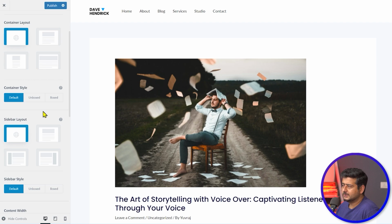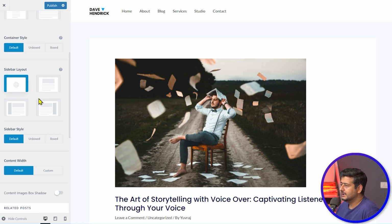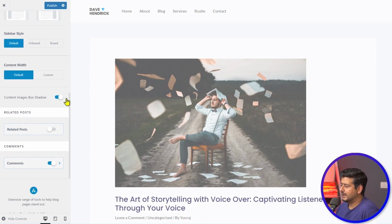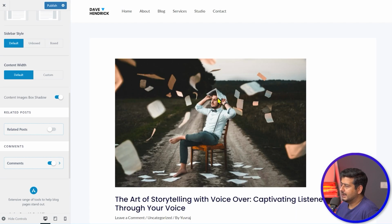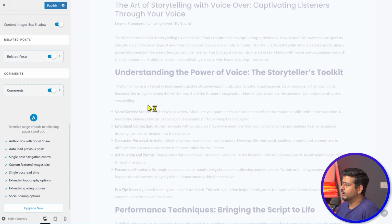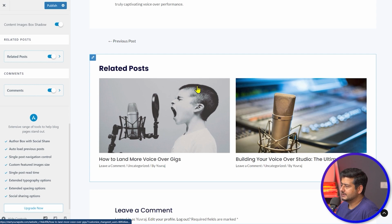Then you have the container options similar to this. You have the sidebar layout, again similar to this. So you can add this here and the sidebar will be visible on the blog post. Then again, you have the content width options as well. And then content images box shadow. If you add this here, then the box shadow will be added to the content areas as well. Then you have two unique options here, which you can enable. Comments is enabled by default. Related posts is not enabled by default. So if I click this, at the bottom of the blog post the related posts area will show up right now. You can see this here.